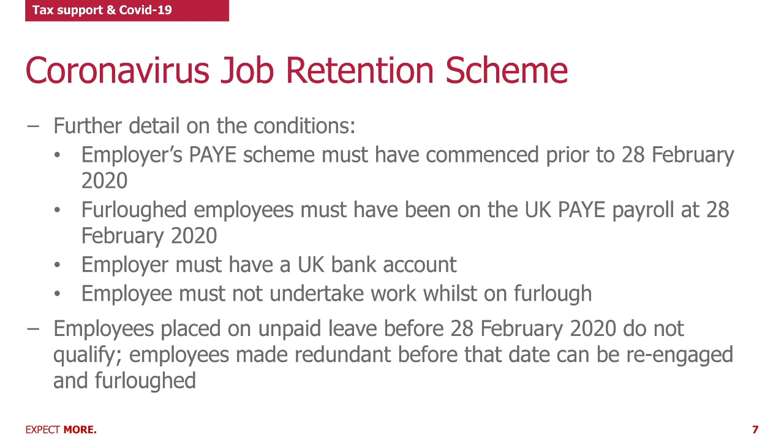The employees must have been working at 28th of February 2020. So you cannot have a situation where you placed employees on unpaid leave before that date and now you want to re-employ them. But employees who have been made redundant after that date can be re-engaged and placed on furlough.